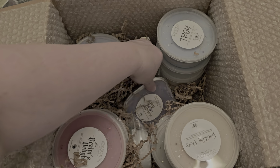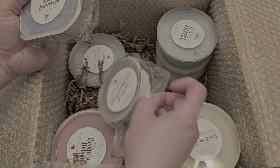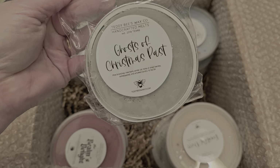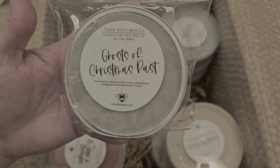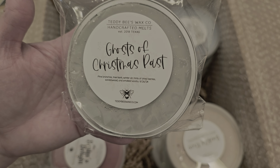And then one more, I think, down here. Oh my gosh, is that another souffle? That's another souffle. All right, let's do the souffle. Ghosts of Christmas Past. I think that, was this a new scent? I want to say it was. Pine branches, tree bark, winter air, hints of dried berries, sandalwood, and smoked vanilla.